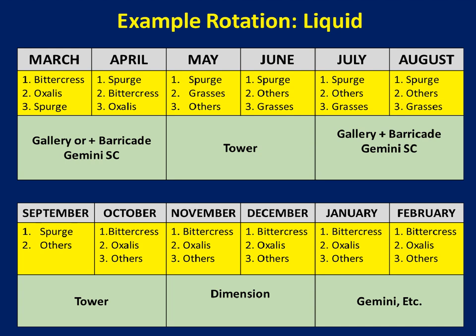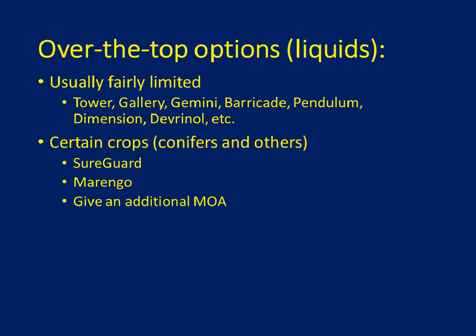Something like a Gallery, Barricade, getting that out earlier in the year when bittercress is an issue, getting a Tower application down when spurge is the number one issue there in the early summer to give you a head start on some spurge. And then you just go down the list like that and just try to do the best you can with those, only choosing liquid products. With liquids, they're usually fairly limited. Like I've talked about, Tower, Gallery, Gemini, Barricade, Pendulum, Dimension.